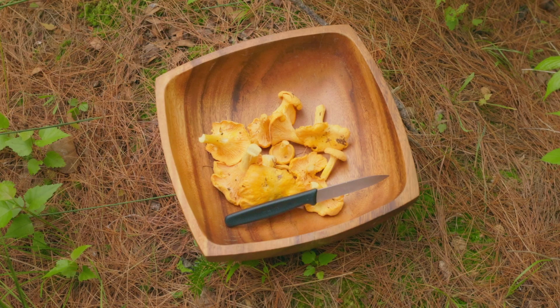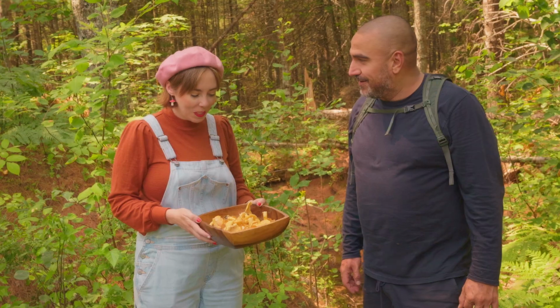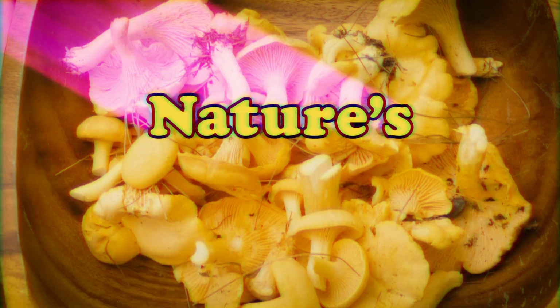This is an amazing harvest. Steph, what are we gonna make with this? I think we're gonna make some tacos. Tacos? I think that's a good idea. Yeah, have a little snack. Yeah, let's go make some awesome tacos.